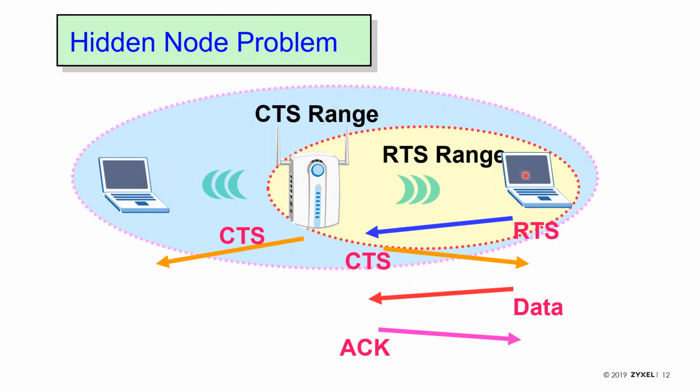So we now run into situations where these devices will both sense the medium and determine that nobody else is broadcasting because they can't hear anything. And so both will transmit at the same time. The access point will hear them both at the same time. And most likely, either only one of them will be heard, or more commonly, the packets for both will be dropped and they'll have to try to retransmit. So that's what we call the hidden node problem.